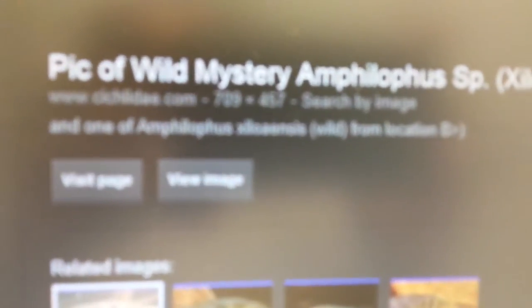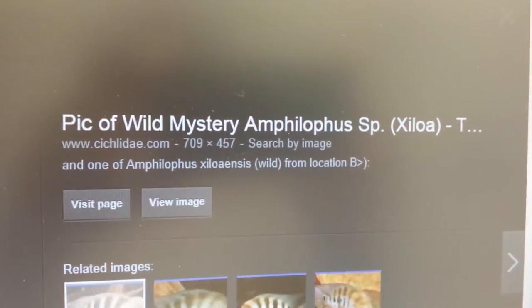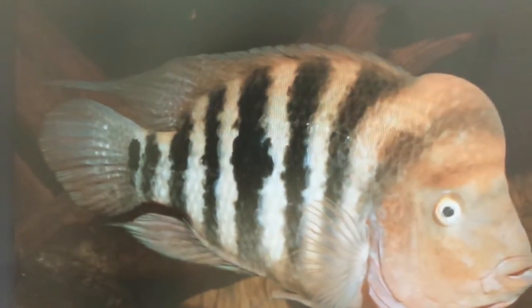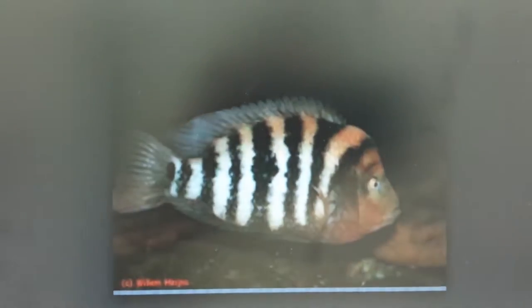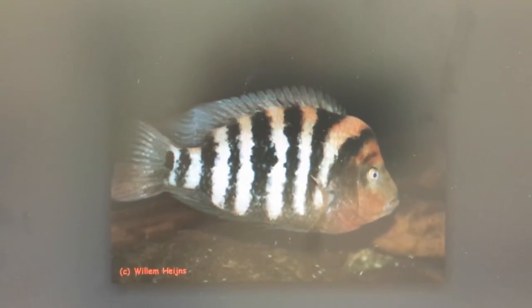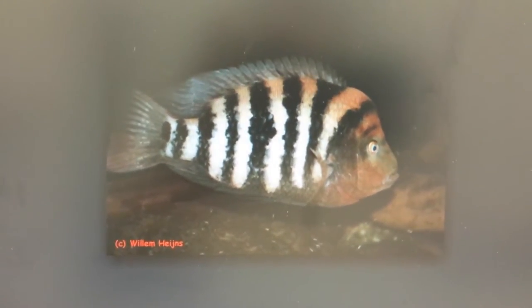Let's see if I can focus. Focus. Here we go. I don't want to leave any rocks unturned. Here's another one by Wim Hinges.